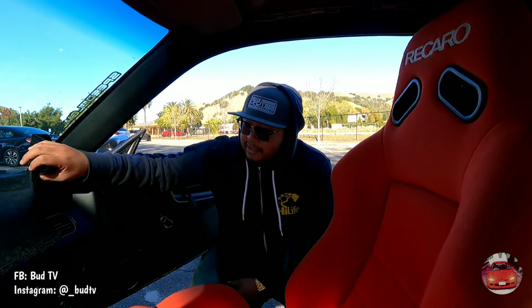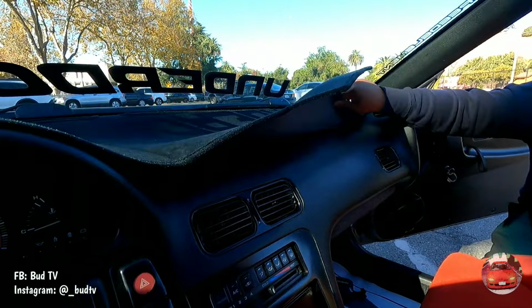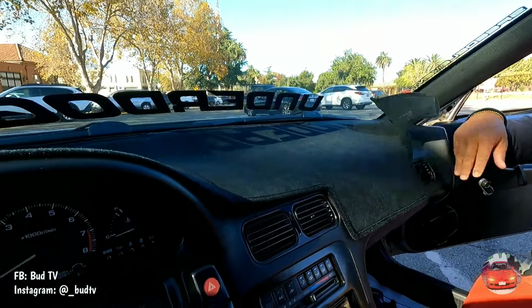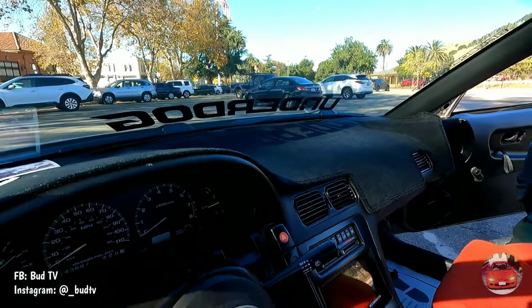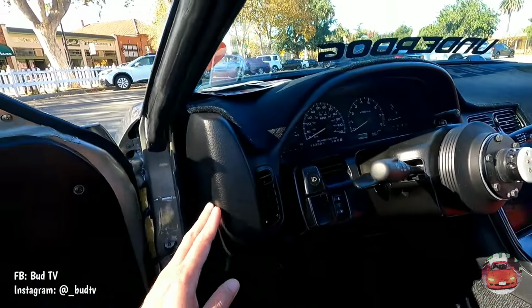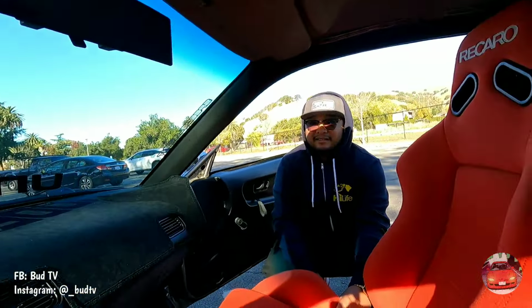Tapos yung dash niya, crackless, as you can see here. No cracks at all. Super fresh. So I have to make sure that it is protected. Yeah, so I have the dash cover on there all the time, which is a good thing. There's not a lot of cars that you can get fresh parts from, and that's the reason why ginawa ni Nick na kumuha siya ng donor car. Medyo matrabaho pero yeah.